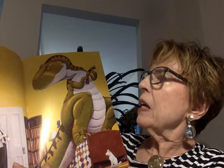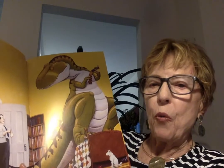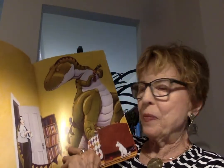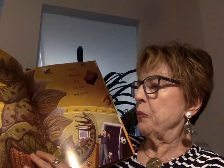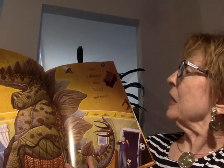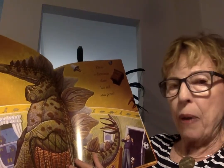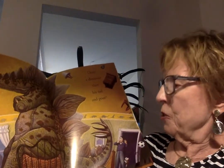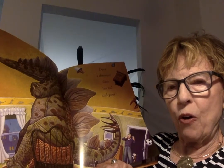How does a dinosaur say goodnight when Papa comes in to turn off the light? I'm sure that at some point you all have to go to bed too, and your father comes in and turns off the light. Does a dinosaur slam his tail and pout? Looks like he's very annoyed with his father, and he does not want to go to sleep. He's definitely pouting, arms crossed and all.